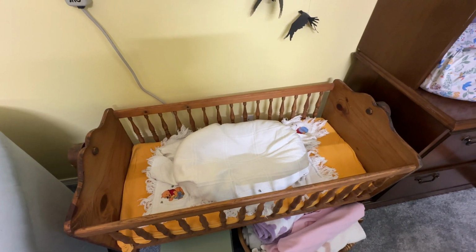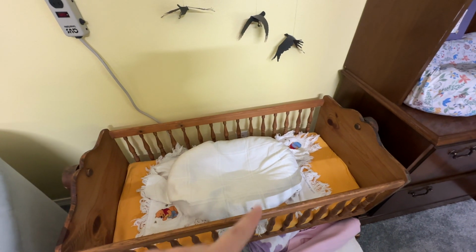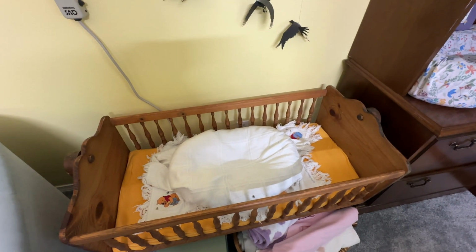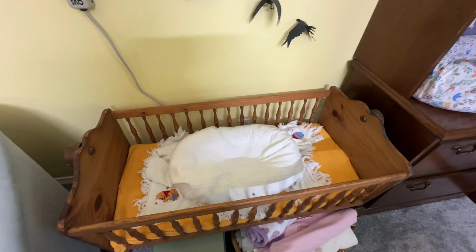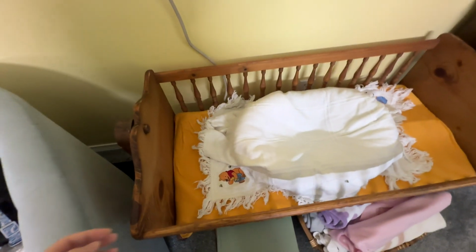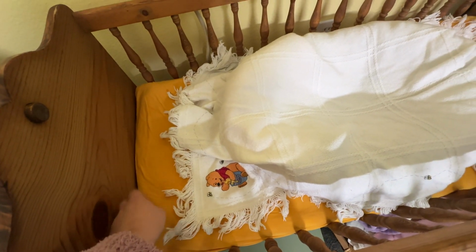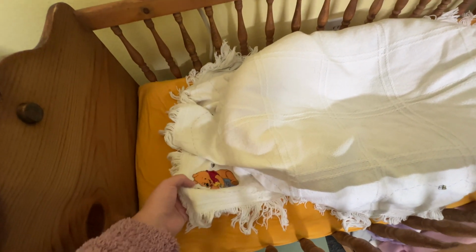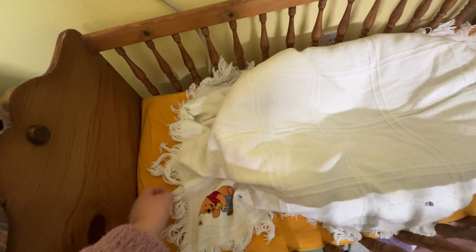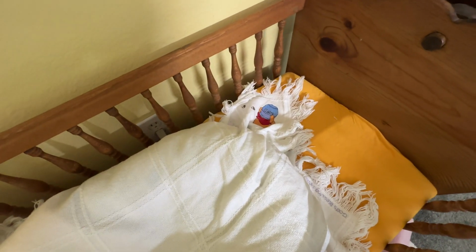When I had 3 dolls in here, I did have the Boppy plus the little baby holder. And so since I'm just going to have 1 doll, I figured I probably don't need both in the crib anymore. But I just absolutely love this blanket. It was handmade by my mom's best friend right before I was born. She cross-stitched all the details, which is so cool. She did an awesome job.